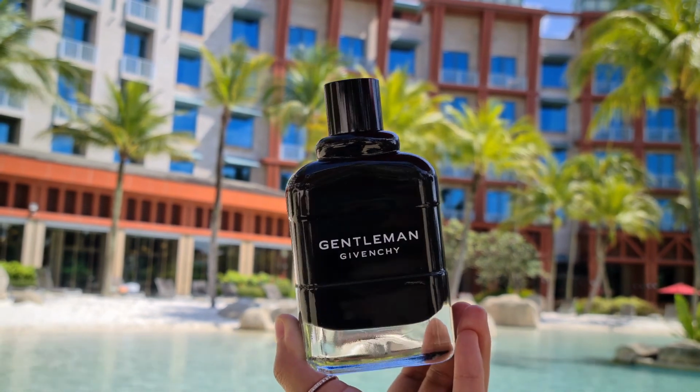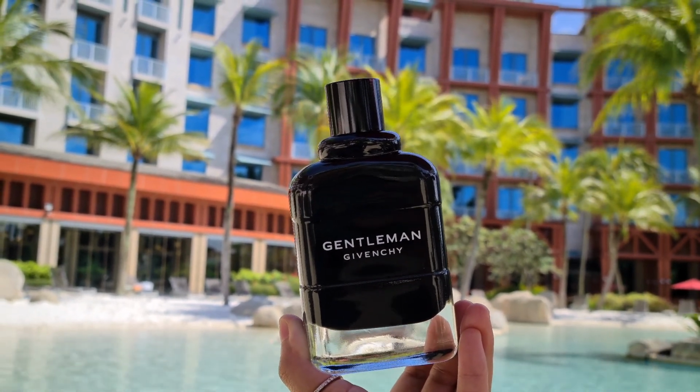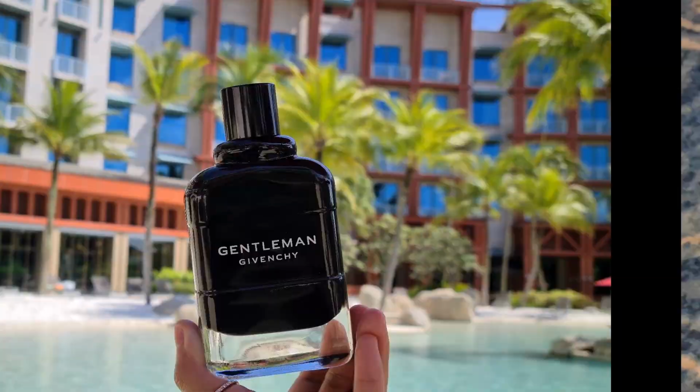So, longevity is about 8 hours on skin and projection is moderate, so you won't have a problem with this when it comes to performance. So yeah, that's my take on Gentleman by Givenchy.